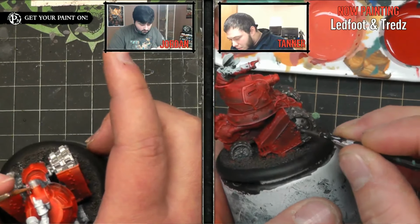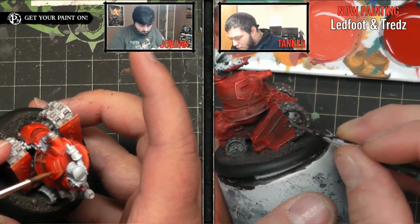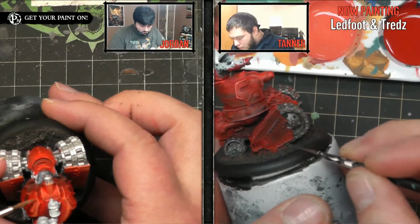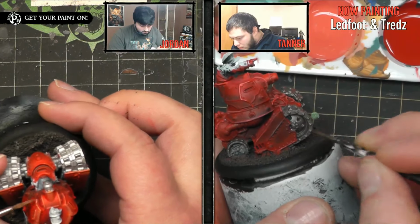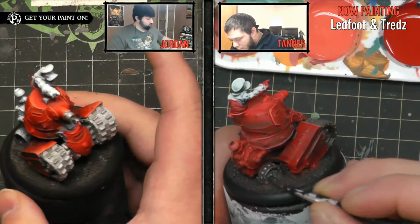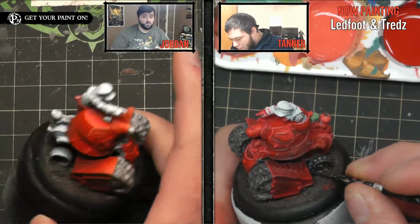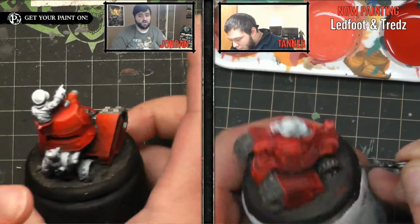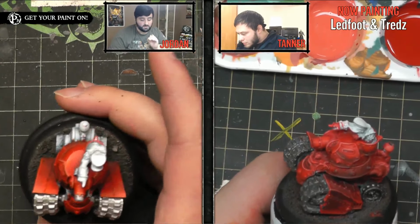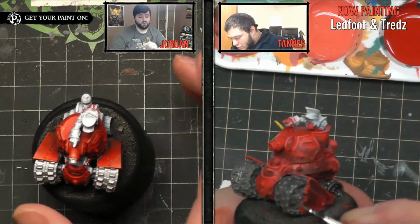Brother Chaplain Cage actually has a good point too. If something's looking chalky or too pink, and I believe Jordan, you said you might do this technique as well soon, just go back over it with a little red ink wash. So this will look chalky and it will look weird. I know this looks pretty okay on camera, but in person it looks very chalky. That's because that bright color over that red and orange looks kind of weird.